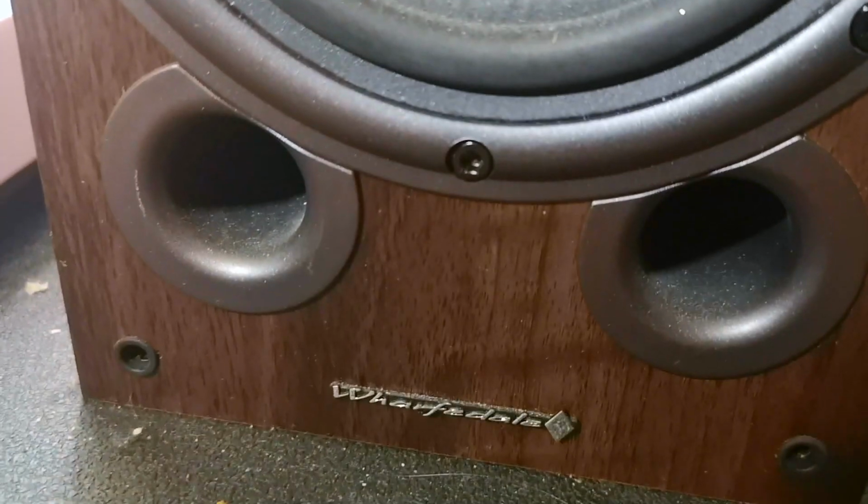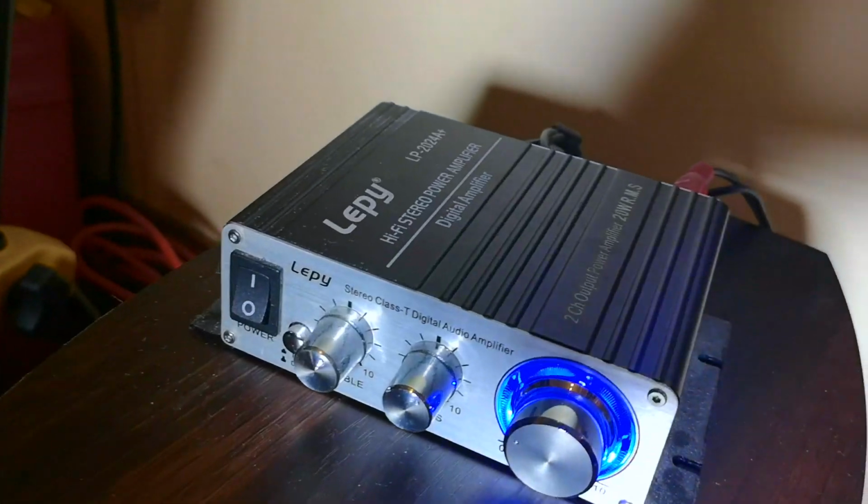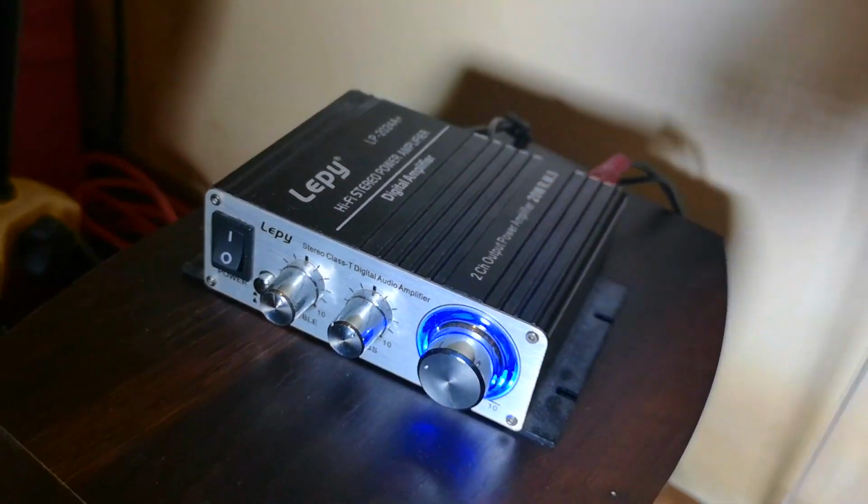And I do have some Wolfdale passive speakers as well, so those are great, and I'm using them with a tiny little car amp sort of thing that isn't the best and it's kind of broken at the moment, but I am sort of saving up over time for a big old bad amplifier thing. So let's finally get into this.